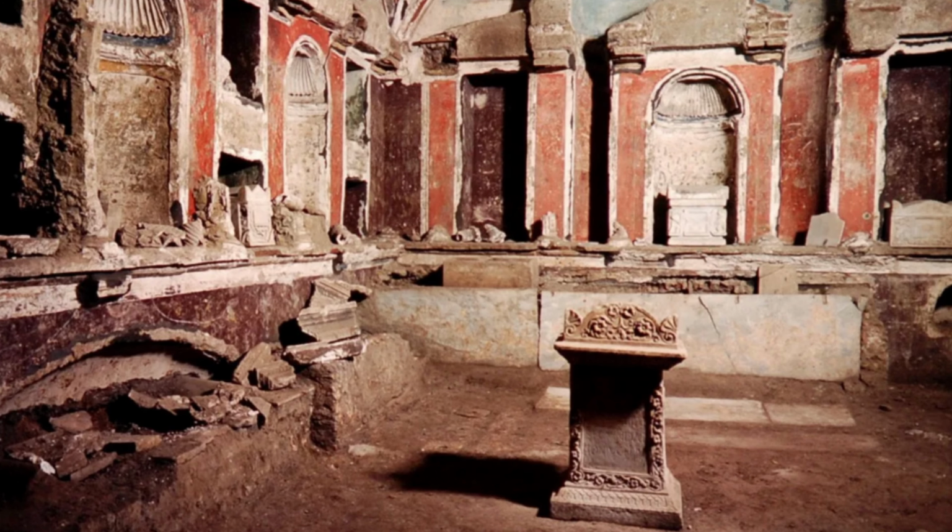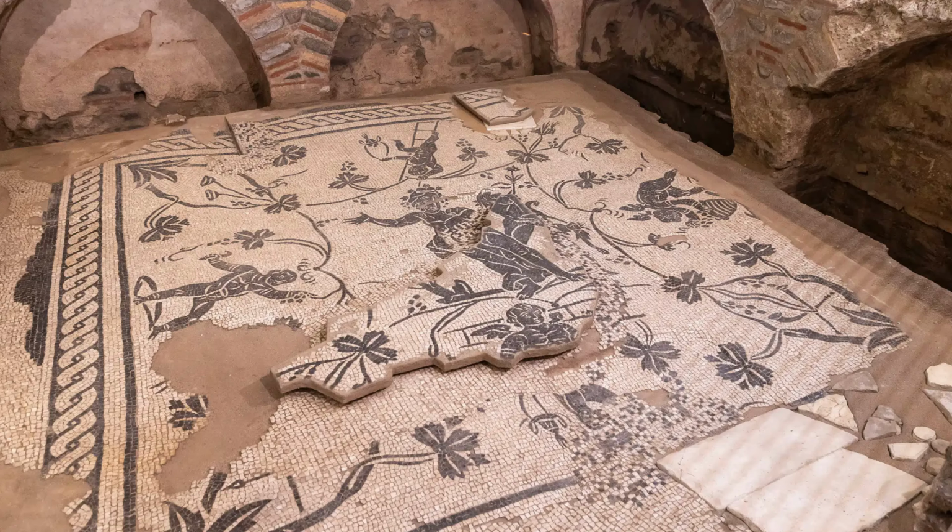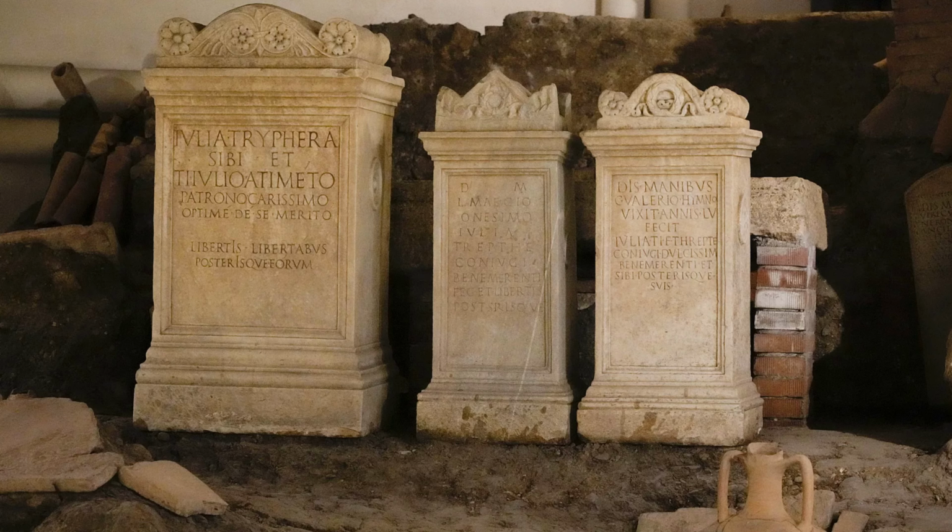The eerie corridors of the necropolis reveal Roman-era tombs, with some dating back nearly 2,000 years. The area's sacred and mysterious atmosphere makes it an unforgettable experience for those interested in the deep roots of Christianity.